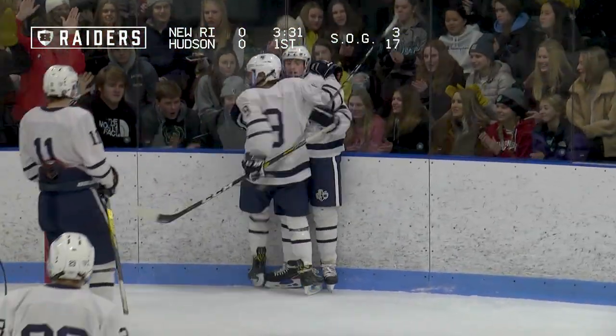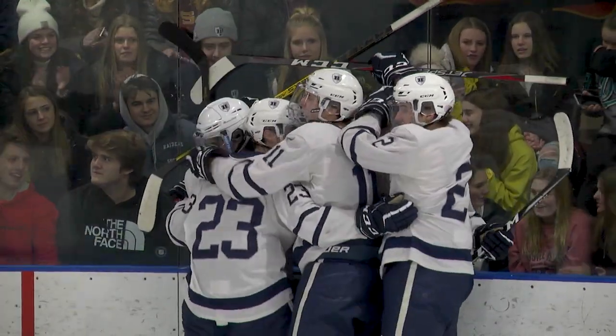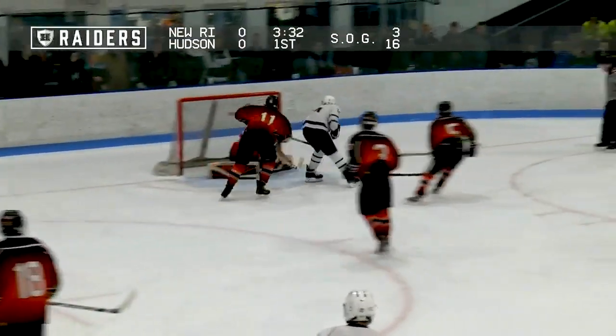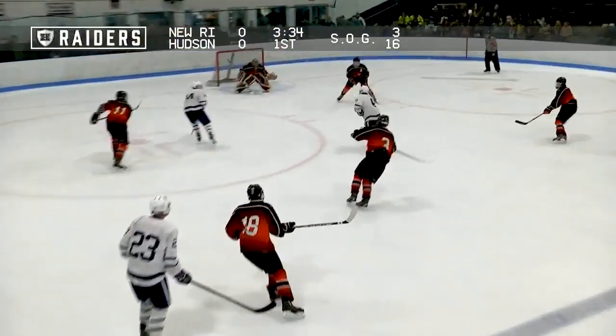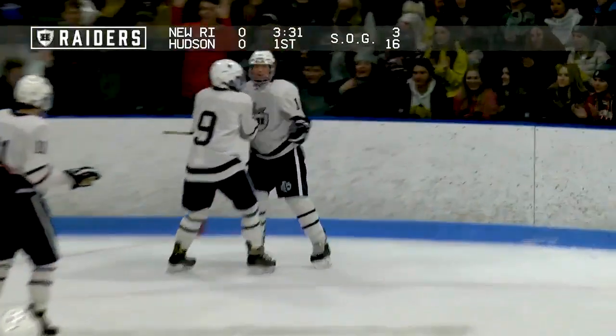Oh, yeah, Maurer! From Ross! Nice job, Hudson. What a great play. We'll get a quick replay on that one, too, while we're at it. What patience. Beautiful goal. What a pretty setup by Ross. Ross getting some traffic coming towards him. He just waits, and feeds it over. Maurer makes that one more move, gets by him, and great play.